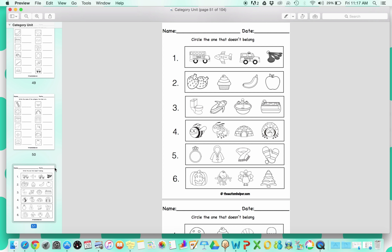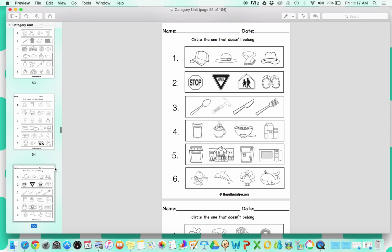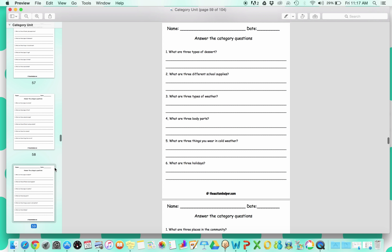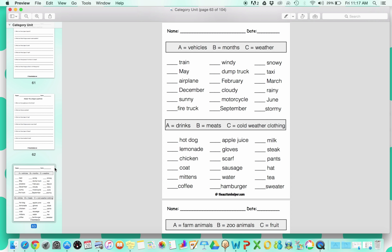Next, we have circling the item that doesn't belong. So identifying which three items are in the same category and which one is not part of that category. So that is non-examples, which can be a little bit trickier. And then some basic writing category questions. So naming three types of desserts or three different tools. So again, these categories are a little bit more advanced, such as appliances or zoo animals.